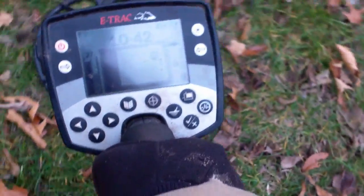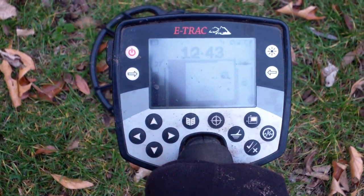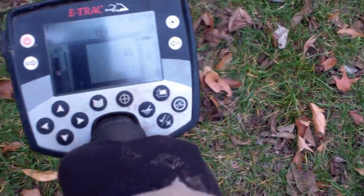Hey guys, got another good signal here, about 11-42, 11-43 at 6 inches. Probably another weedy, but sometimes those older coins will read that too if they're worn or something. There you are. Yep, another weedy. Let you know if I find some more.